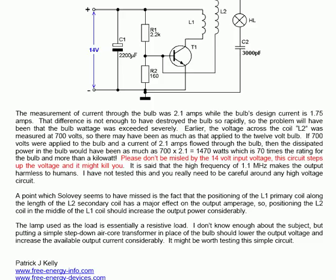A point which he missed in his dissertation is the fact that the positioning of the L1 primary coil along the length of the L2 secondary coil has a major effect on the output amperage. So positioning the L2 coil in the middle of the L1 coil should increase the output power very considerably. The lamp used as the load is essentially a resistive load. I don't know enough about the subject, but putting a simple step-down air core transformer in place of the bulb should lower the output voltage and increase the available output current very considerably. It might well be worth testing this simple circuit.